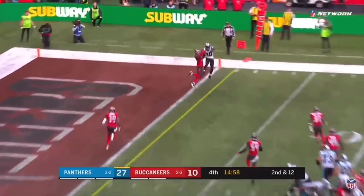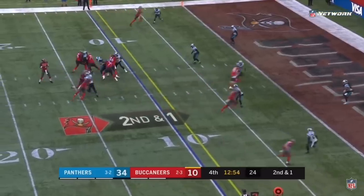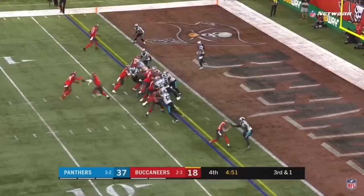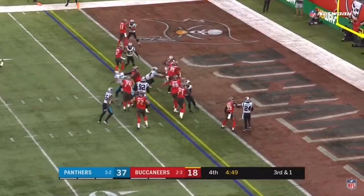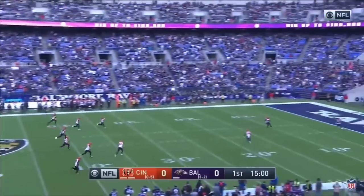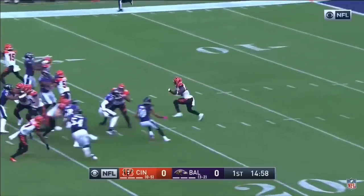Second and 12. Here's Allen for the end zone, and it winds up. Winston over the middle, and that's a touchdown to Cameron Brake. It's given up. Ogunbowale walks in the end zone. Last week for Pittsburgh, for the Baltimore Ravens in the Steel City.